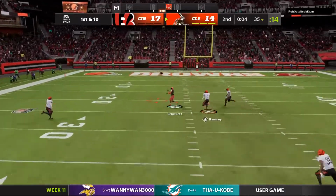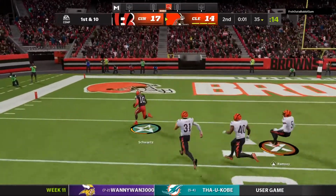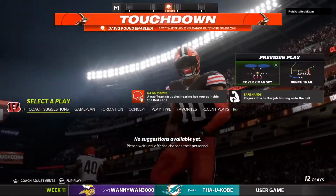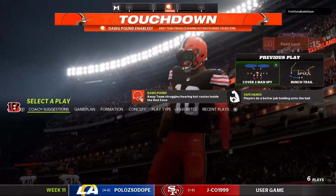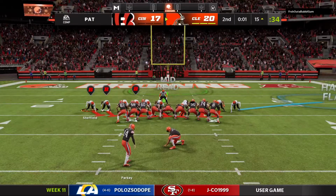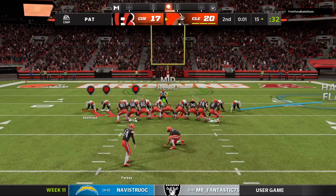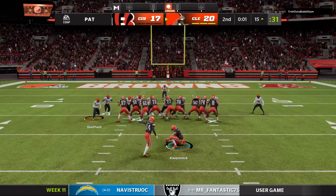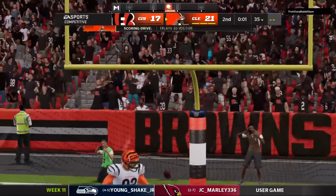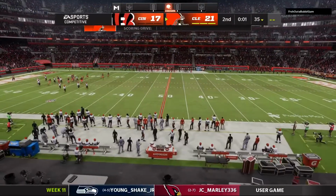Going up top. Oh, this is taken in. It's complete. And all the way in. Touchdown, Cleveland. Anthony Schwartz in the final seconds of the first half. And the Browns have retaken the lead. Parkey adds the extra point, and that will make this a 4-point game.